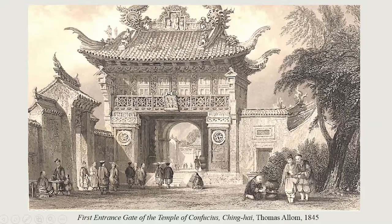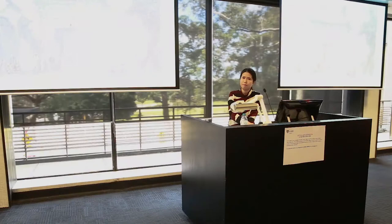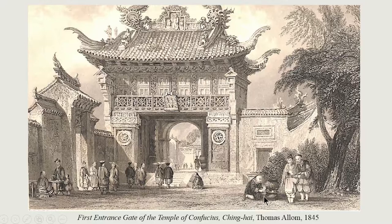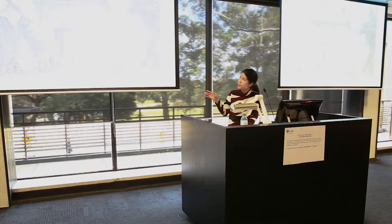And also this one, the title is called First Entrance Gate of the Temple of Confucius. So also in great detail, a scene of verisimilitude, and Allom liked to depict religious places. And you can see there is a person burning something, maybe a paper offering or sacrifice, and people may be asking fate here. So by depicting the religious places, it can reinforce the Oriental lifestyle as being different or sometimes superstitious.